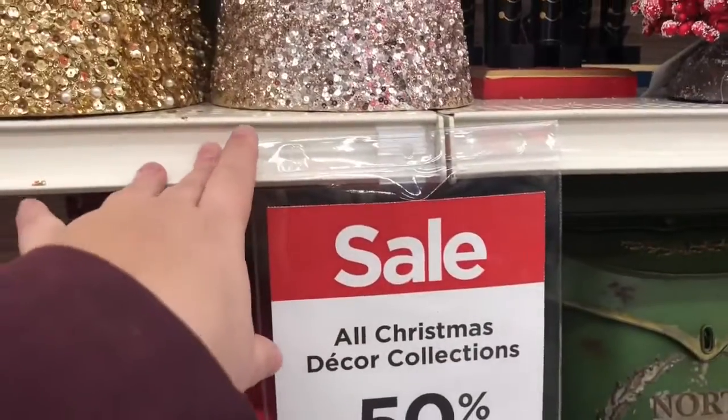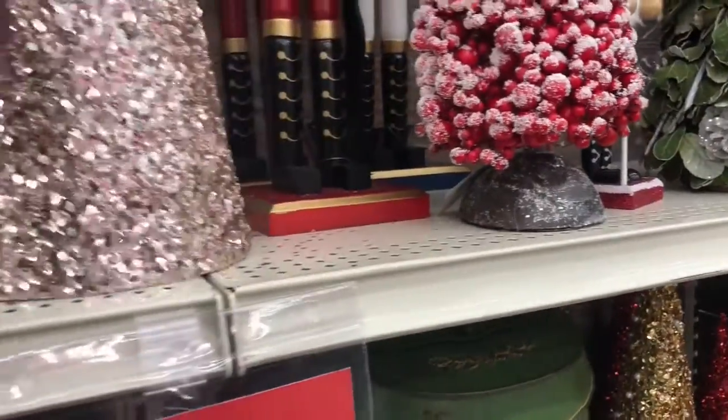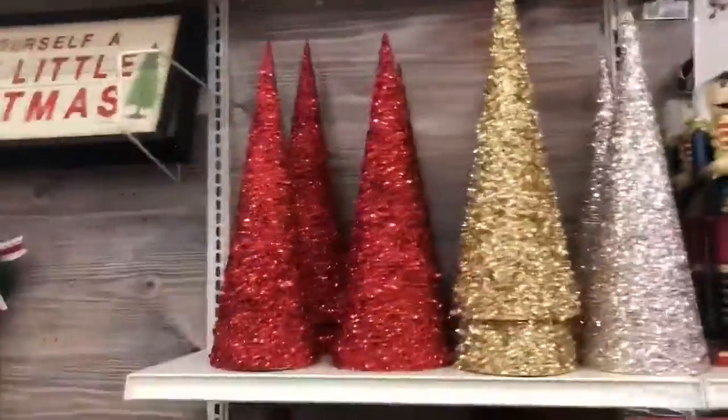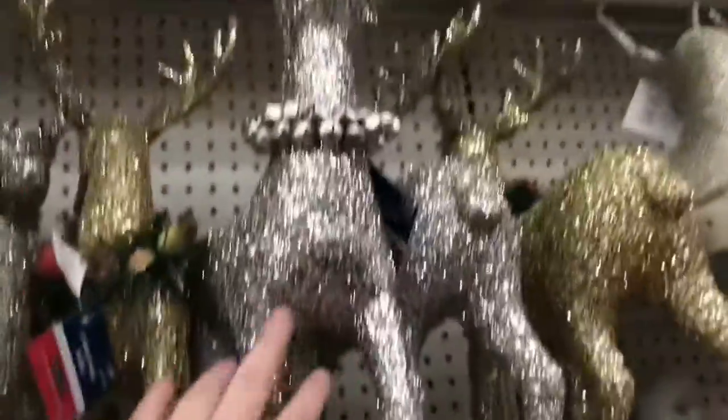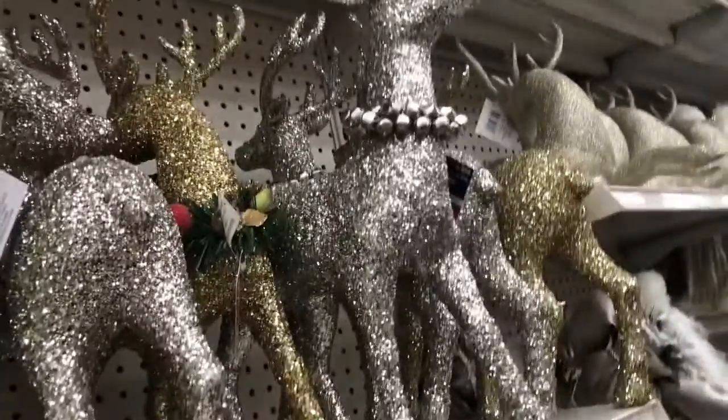I already got my tree for my beauty room this year, but if I didn't, I would totally get this one. It's 50% off, and it's like a huge dome one. And it's 25, so it'll only be like $12 or something. It's so cute, all of them are cute. I'm so in love with this reindeer. It's originally $50, but they always have like half off. So it's $25, but isn't it so cute? It's like silver and has little bells around it.